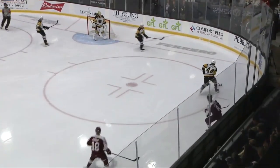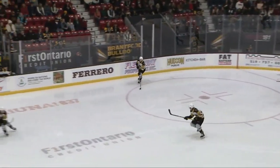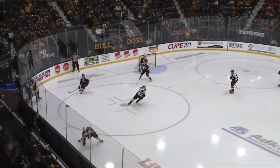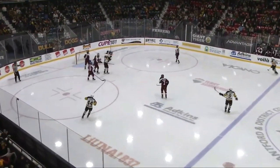O'Brien on top of the puck. O'Brien shoveling over to Protz. Aidan O'Donnell onto the rink for his first shift in the OHL. And the puck's going to come right to him. Lets it run past him to O'Brien. Hamra snapping it to the front. They score!